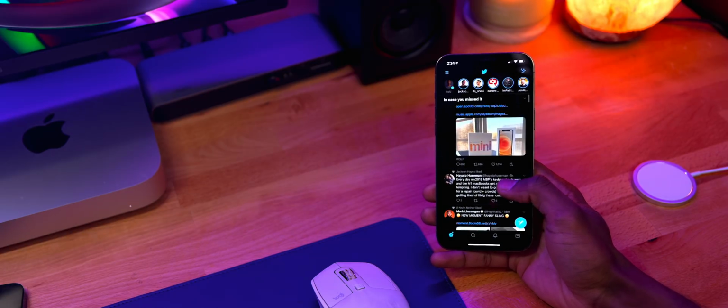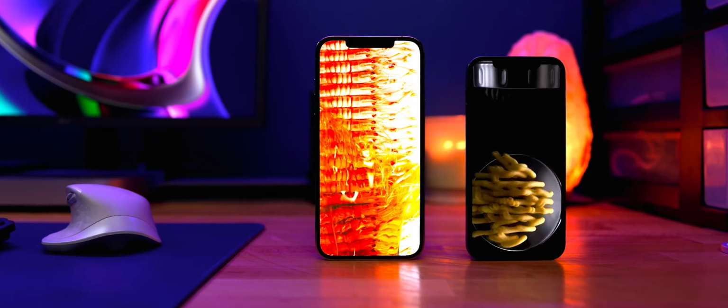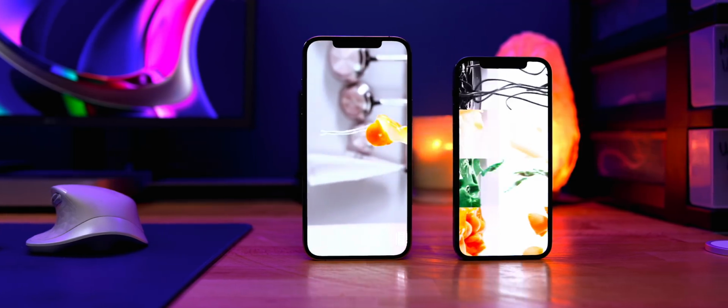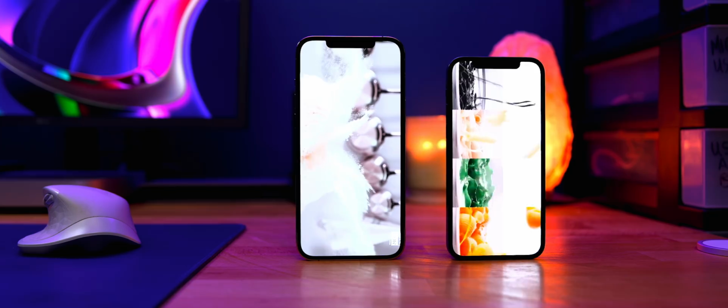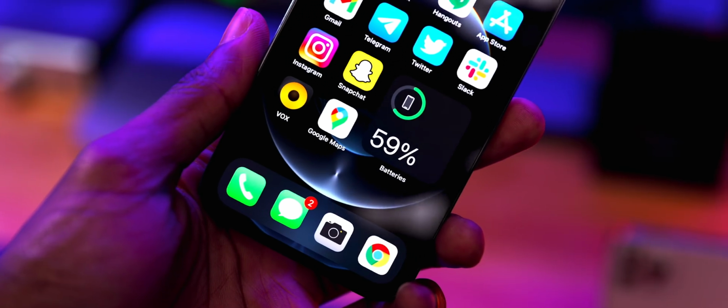and I love the display on the smaller 12 Pro as well, and not just because of the size, but the quality. The 12 Pro and 12 Pro Max use super bright and beautiful Super Retina XDR displays. That's Apple's fancy marketing term for it. But the key terms to remember here are OLED and HDR. OLED describes the display type that the iPhones are using.